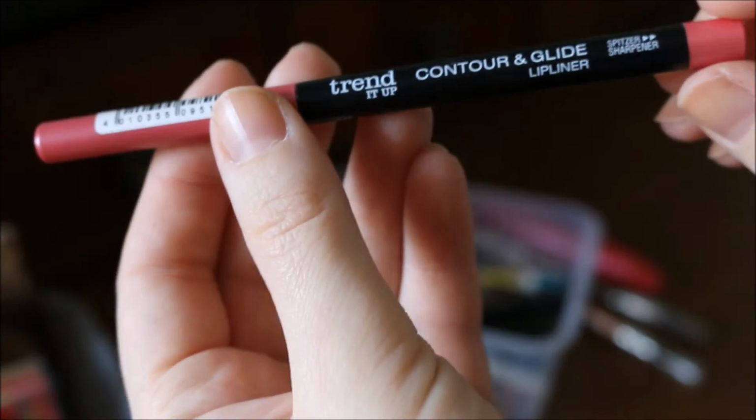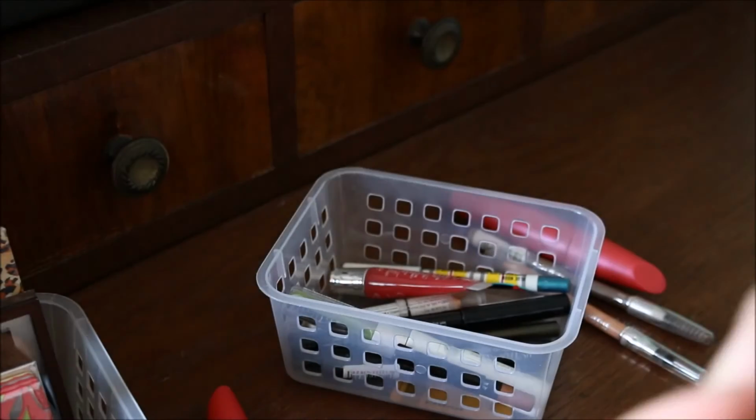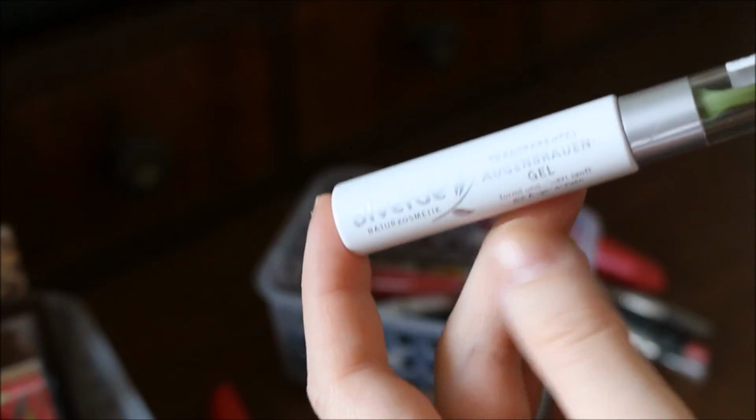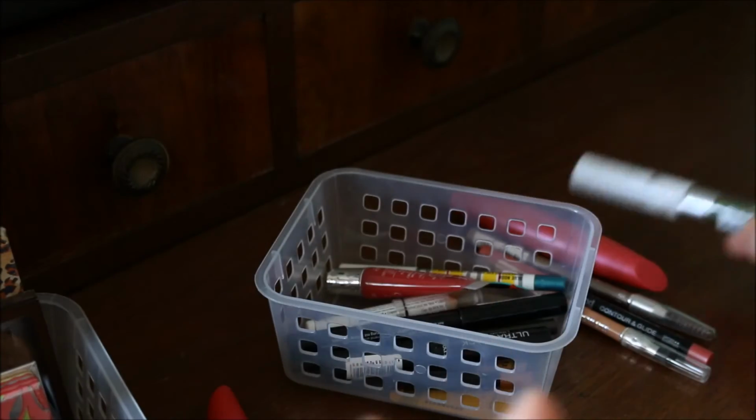Then I have my Trend It Up Contour and Glide Lip Liner. This is in the shade 040, and I like this a lot. This is just a nice dusty rose color. It is very close to my lip color, maybe a bit darker, so I'm very happy with this. And then I have a clear brow gel from Already. I like this a lot as well.